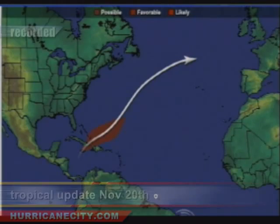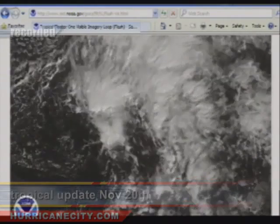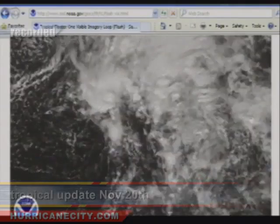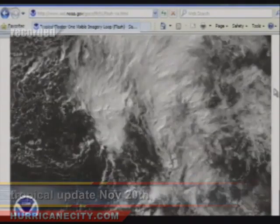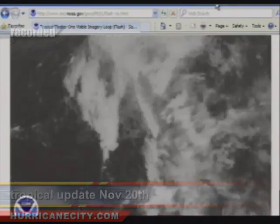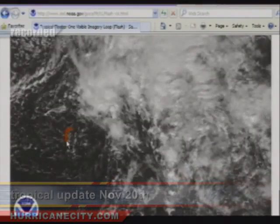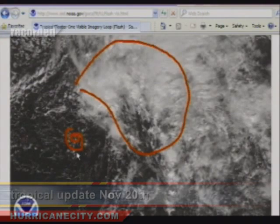But we do have another system developing out there, and here's the visible shot from NOAA, the floater loop, of 99L. Invest 99L is northeast of Puerto Rico. If you look at the visible shot here, you can see there's a circulation right in here, way to the south of the big blob of convection up in here. The center of circulation is trying to consolidate, but there's continued westerly wind shear, which is fairly typical this time of the year, where you get the tops blown off to the northeast and the center is exposed.